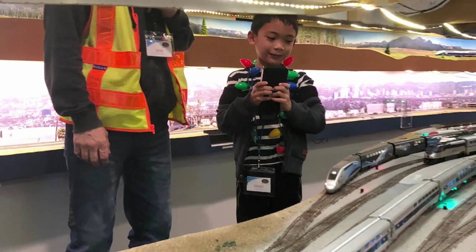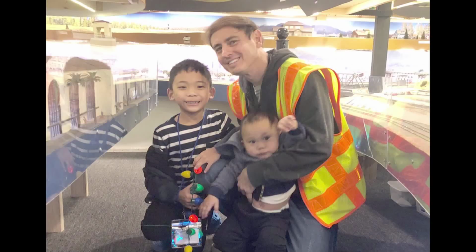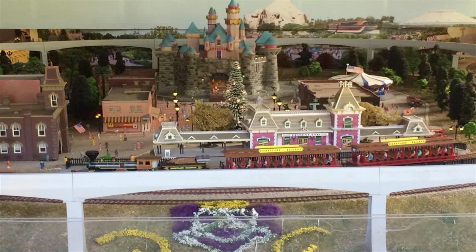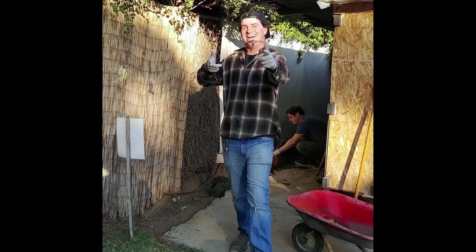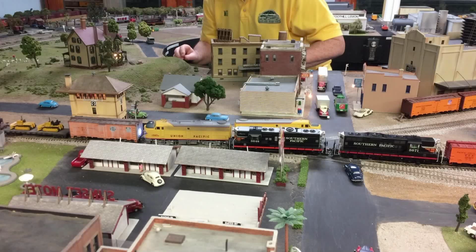To foster youth in the hobby, we put on a model train camp every May, where kids can come run one of the layouts with the help of a member. While this year was very abbreviated, it's been very popular in past years and contributes to bringing new blood into the hobby. When we're not running trains, we do tree making clinics, car tuning clinics, work days, and visit other clubs and conventions to enjoy all aspects of the hobby as a group.